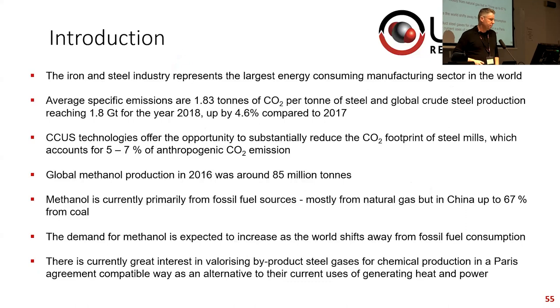So I'll start off with some facts and figures about the iron and steel and methanol. The iron and steel industry is the largest energy-consuming manufacturing sector in the world, and the average specific emissions are 1.83 tonnes of CO2 per tonne of steel. In 2018, 1.8 gigatons of steel were produced, and that was up by 4.6% from 2017. So CCUS can offer the opportunity to reduce the CO2 footprint of steel mills, and these account for between 5 and 7% of the anthropogenic CO2 emissions.